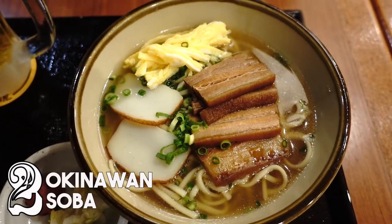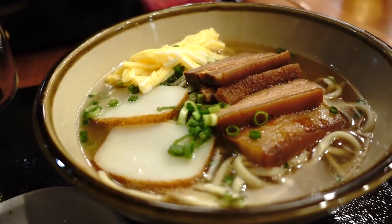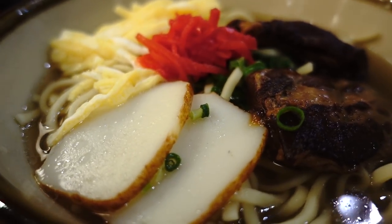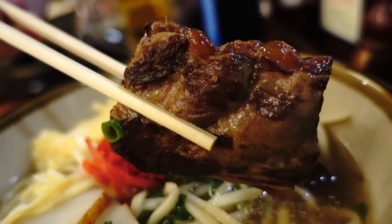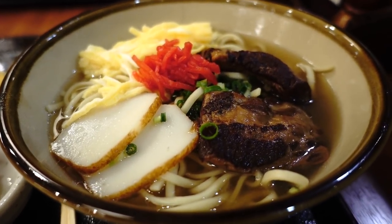Next on the list is Okinawan soba. If you're in Okinawa and you have a choice between ramen and Okinawan soba, definitely choose the Okinawan soba. There is nothing better than yummy chewy noodles in a delicious light broth. Okinawan soba is usually topped with some fish cake, green onions, some kind of pork, and red pickled ginger. It's not as heavy as ramen, but just as satisfying. We could probably eat a bowl even if we weren't that hungry.